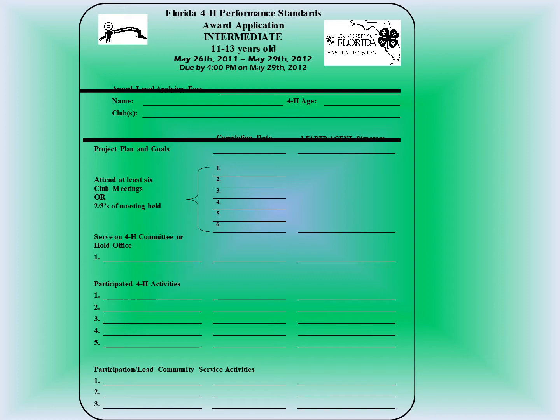Moving down, you'd write the dates that you did your plans and have your leader sign that so that it shows that you did it. Then write the date of your meetings that you attended and again have your leader sign that. If you held an office, you would tell what you were and when you finished being that officer. So if you are a president, you'd fill that in.